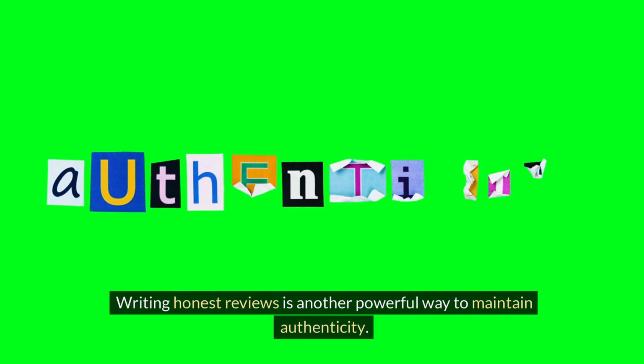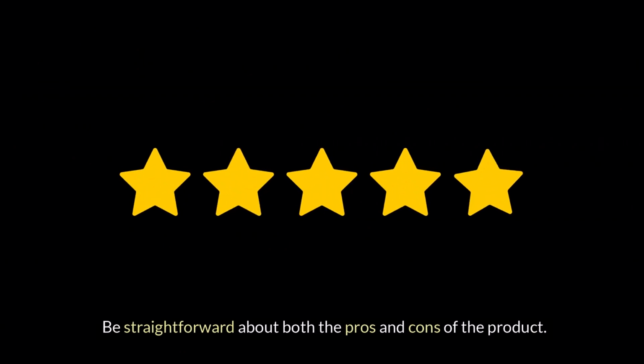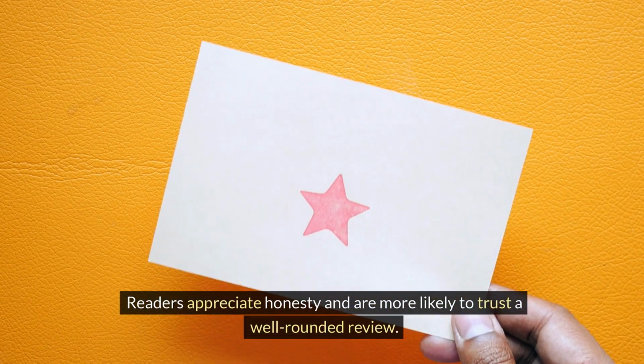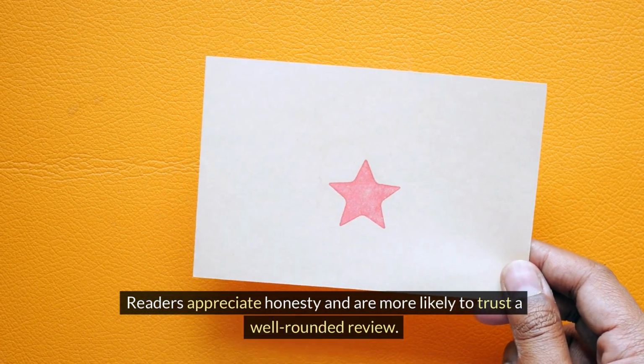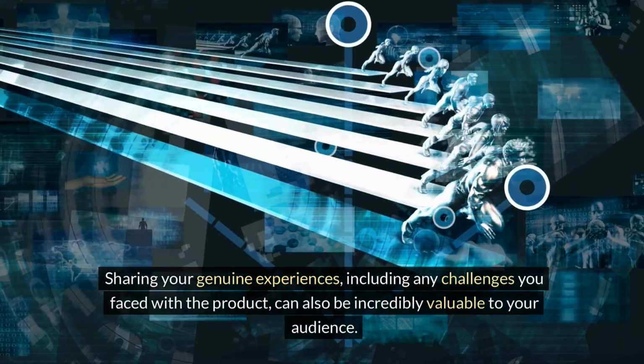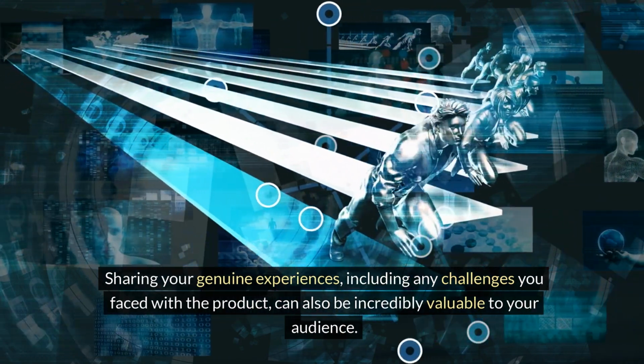Writing honest reviews is another powerful way to maintain authenticity. Be straightforward about both the pros and cons of the product. Readers appreciate honesty and are more likely to trust a well-rounded review. Sharing your genuine experiences, including any challenges you faced with the product, can also be incredibly valuable to your audience.